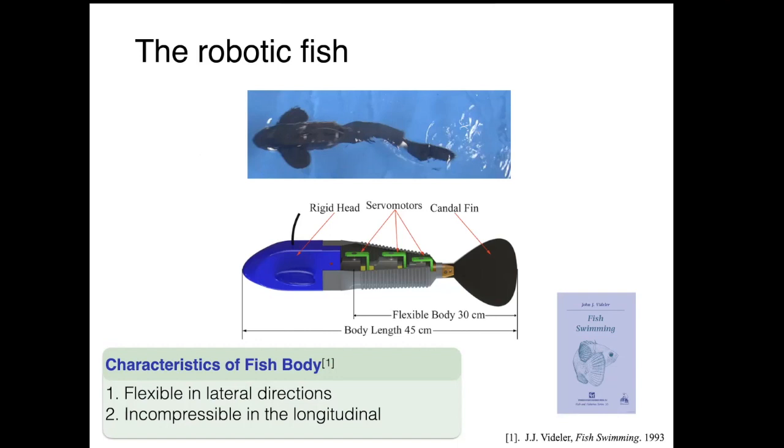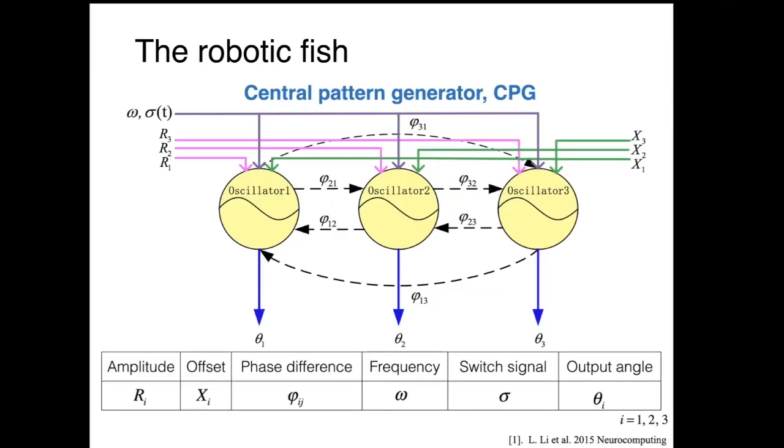So we build those robots with 3 joints of motors, and those motors are, of course, incompressible in the front-back direction, but flexible in the left-right direction. So it's a very simple idea. Besides the hardware, we are also interested in software-inspired controllers for those robots. So here we took a central pattern generator-inspired controller. CPG widely exists in a lot of animal systems, including our human body. So what is CPG then? CPG is a kind of neural network which can receive high-level but low-dimensional signals and then decode them to low-level but high-dimensional signals.